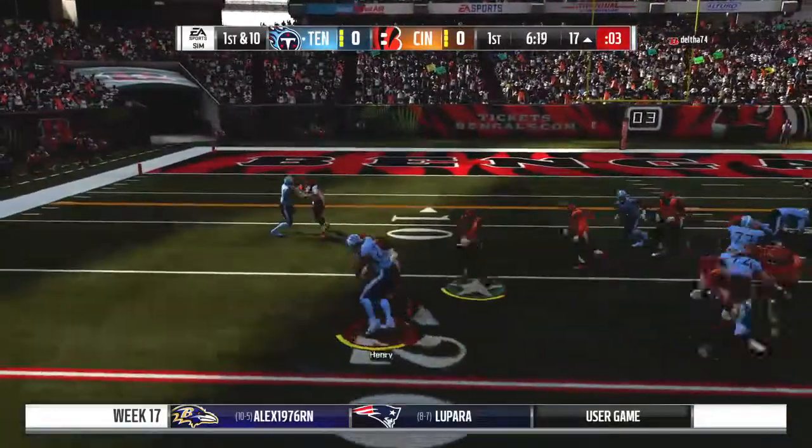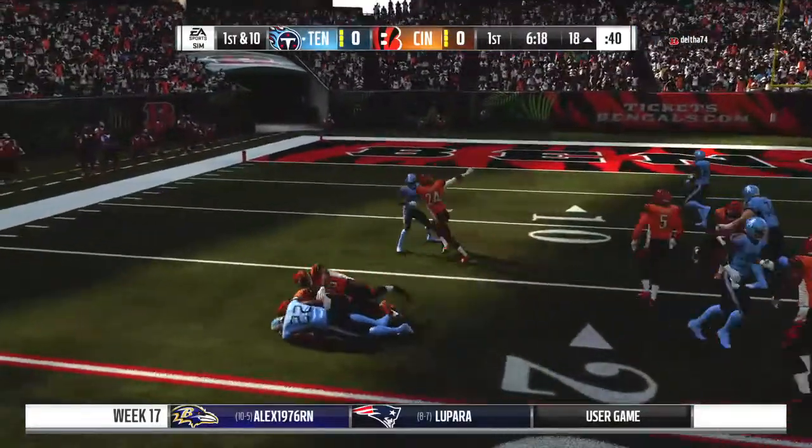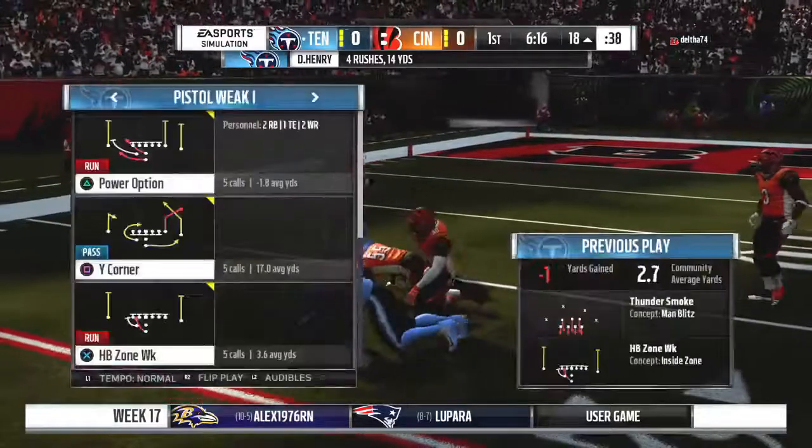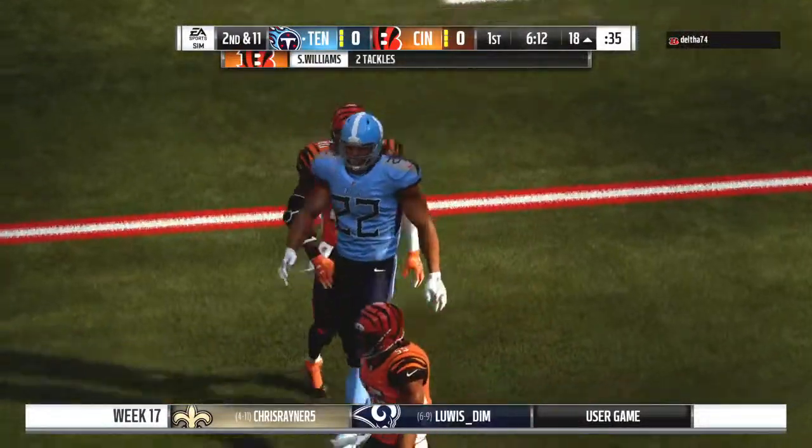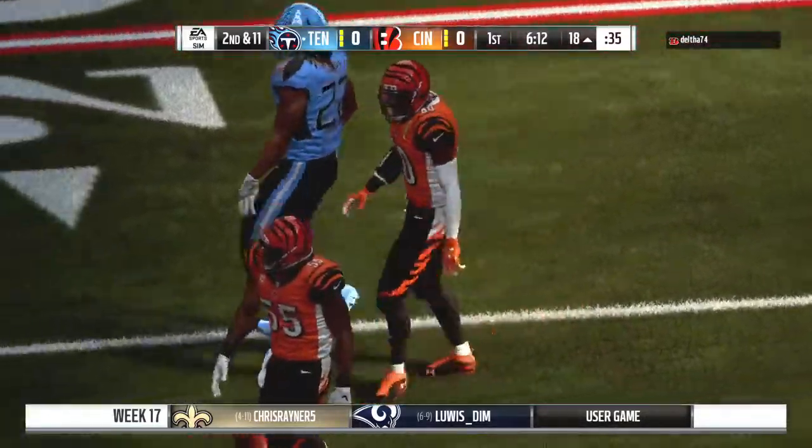Mariota gives to Henry. And they're going to lose some on this play. Being knocked back to the 18. That's going to go as a loss of a yard, and it'll be 2nd down.